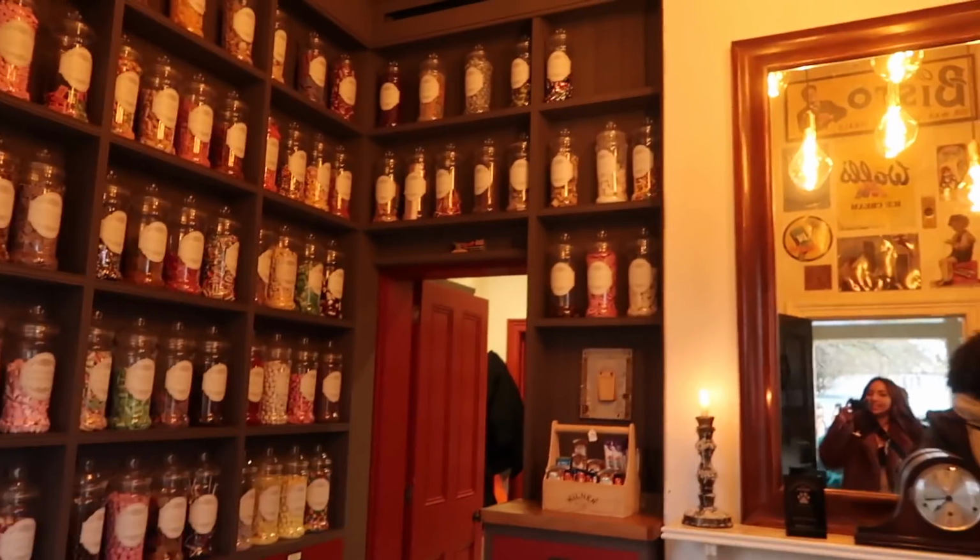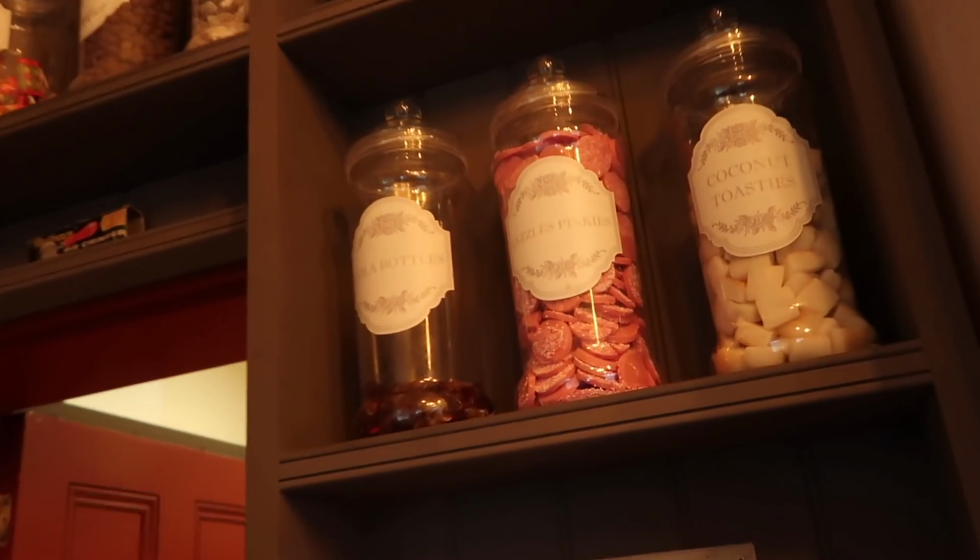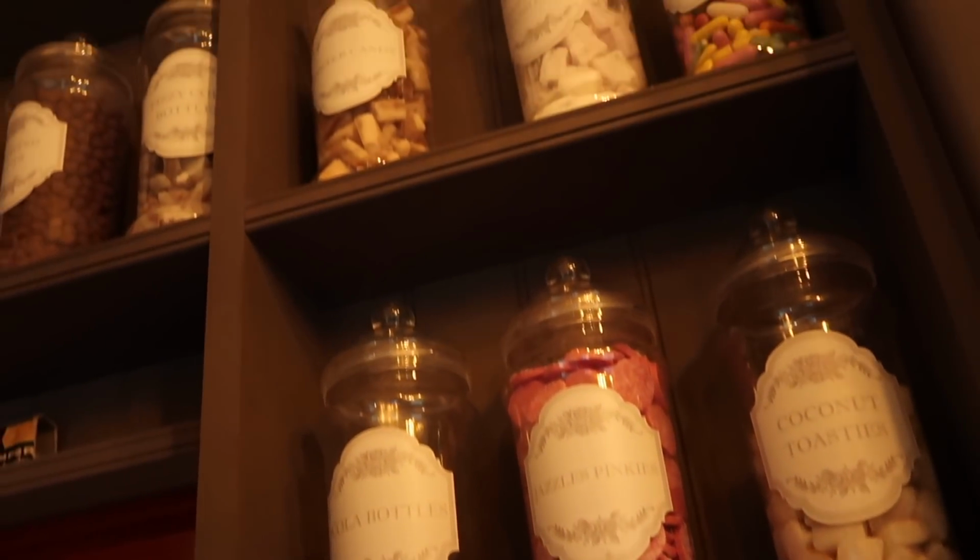Very, very well. I'm so happy to be here because I love sweets. Oh gosh, it's a pour-your-own sweet shop. You can get what you want. It's so cute. So we just stopped to get some pick and mix, because we're having a movie night later. So we stopped to get sweets for that.